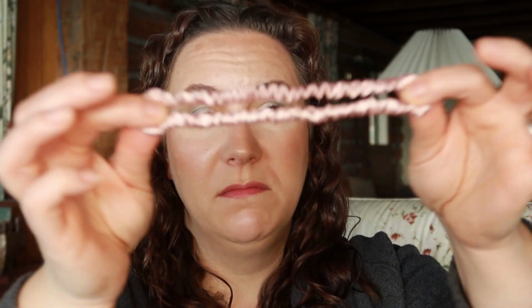I hate when I have a bunch of breakage in my hair. It makes it look frizzy and really bad. These are just thin scrunchies, and I will let you know what I think about them.